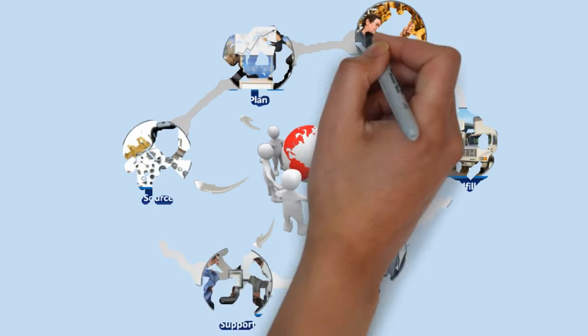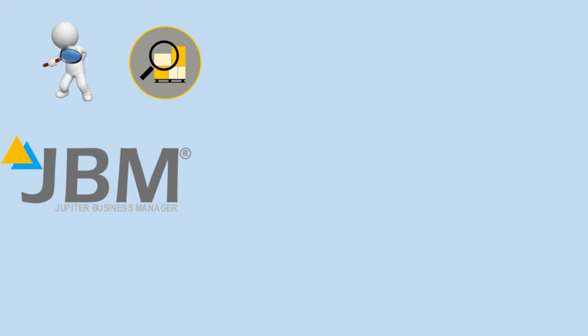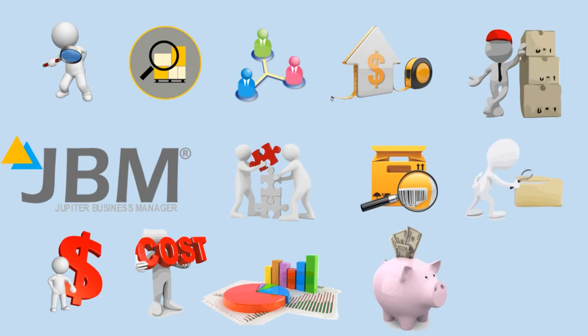JBM's IFF solution is carefully designed to manage every aspect of your business: customer identification, sales force tracking, inquiry and lead management, cost estimation and quotations, order management, operations management, shipment tracking, documentation, invoicing, job cost control, financials and bookkeeping, managing your receivables and payables, performance analysis of revenue and volumes by all business parameters.